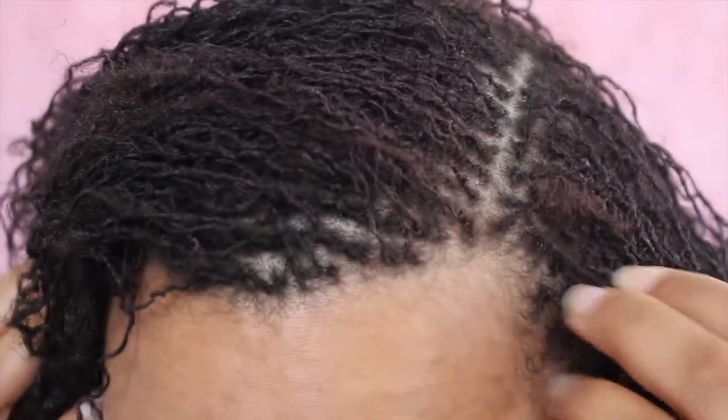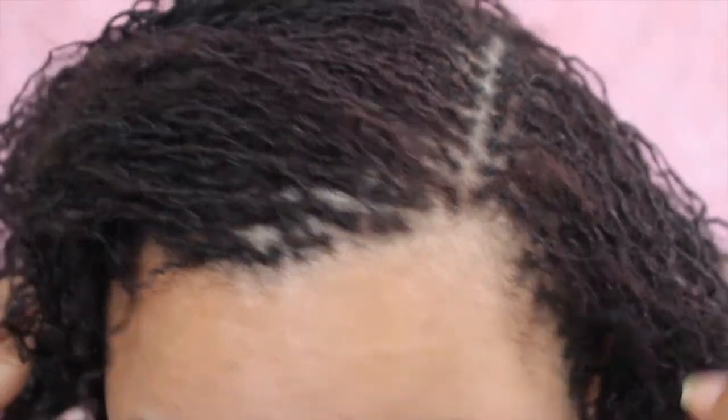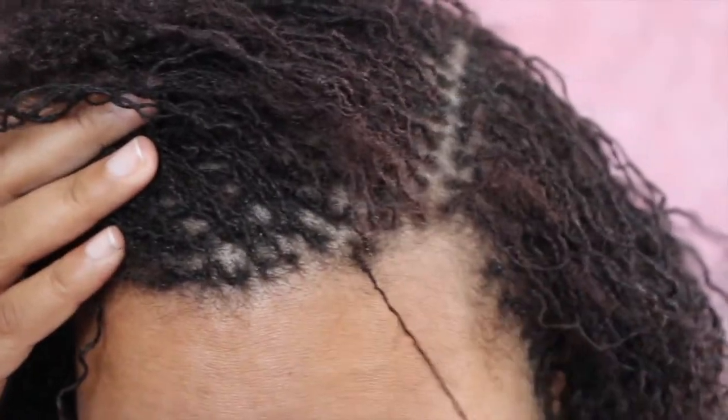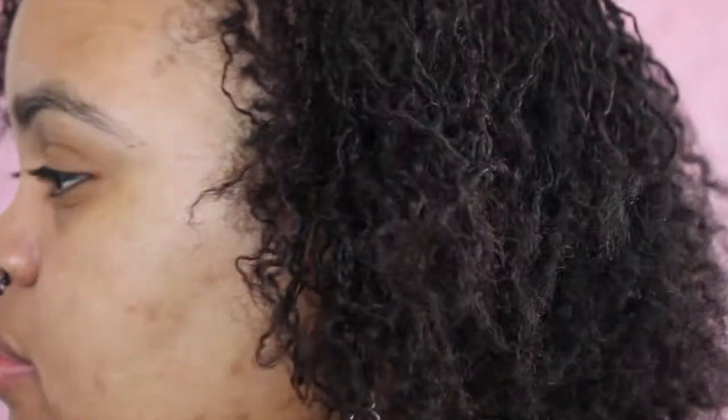Excuse my dog's barking. But I do have some of those little tiny short ones in the front. But thank God they were troopers and they didn't slip out. They kind of just held on in there. So I appreciate that. So that's what the front is looking like. That's what I'm looking like right here. Alright, so this is what the back is looking like.